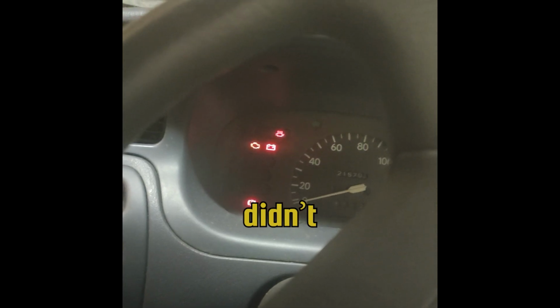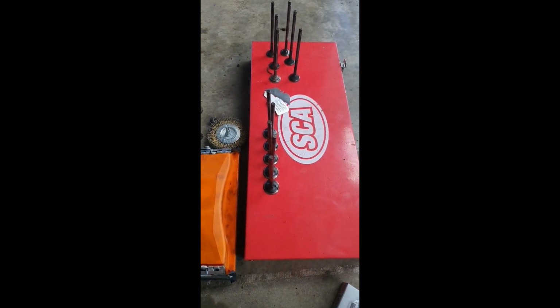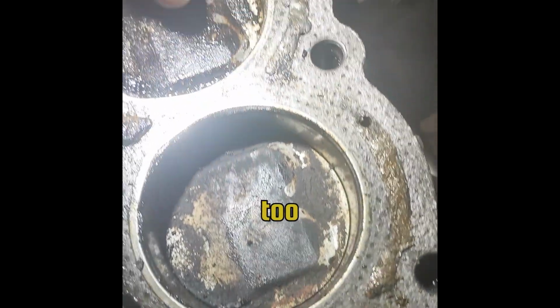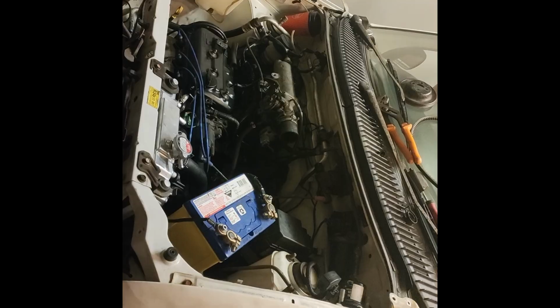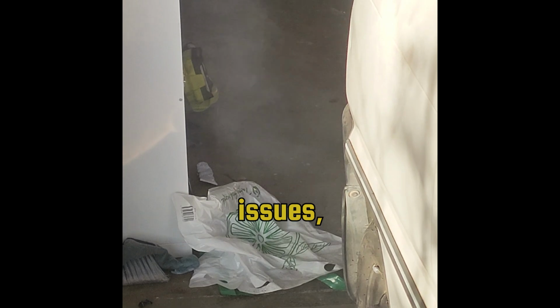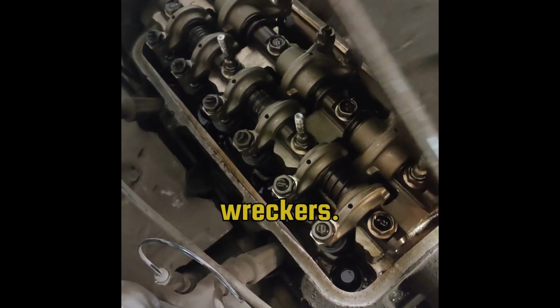Time to build oil pressure. That didn't sound too good. Decides to do some timing and he kind of messes it up just a little bit. That's not good, is it? Kind of ruined. After bending the valves because I'm too much of a dumb idiot to turn the engine over by hand, running into some head gasket issues, and blowing up a gearbox, I slapped in a spare motor from the wreckers.